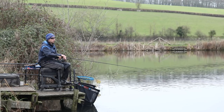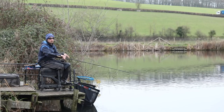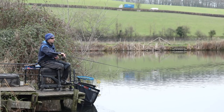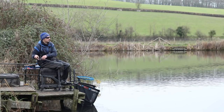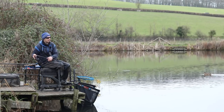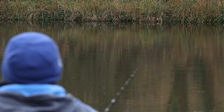So the silverfish sport's been brilliant today, and to be fair, I haven't really looked that often on my island swim. I've just had the sort of occasional chuck every 40 minutes or so, just to see if there's one there. And towards the end of the day now, I've just chucked out to have a look, and it's buried straight away. Just hair-rig piece of corn, quite tight to the island as well.